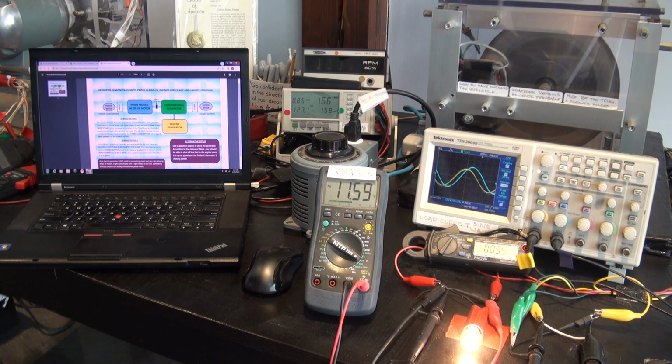So once again, we're delivering 11 watts to our load. The power consumption of our prime mover has gone down, which means that the electricity is being generated at infinite efficiency. We can see the load current sine wave for the ReGenX coil in blue on the oscilloscope, and the load current sine wave for the conventional coil on the oscilloscope. And so now I'm going to place the second ReGenX coil on load.